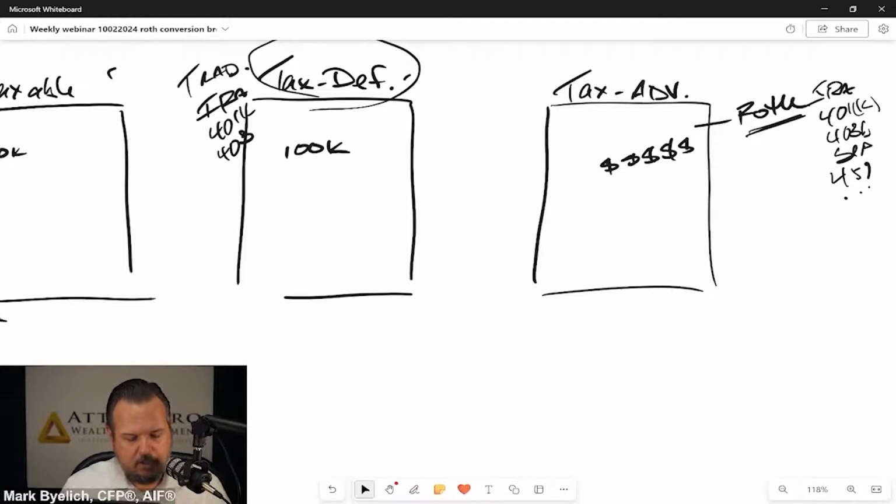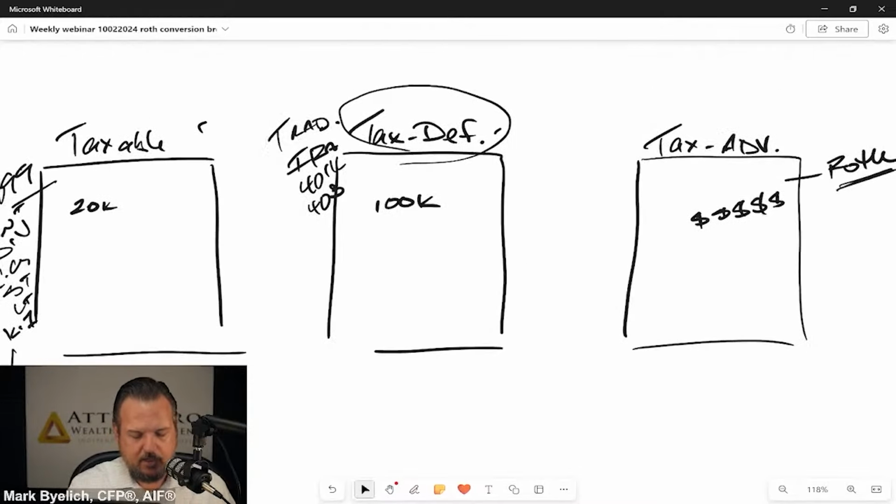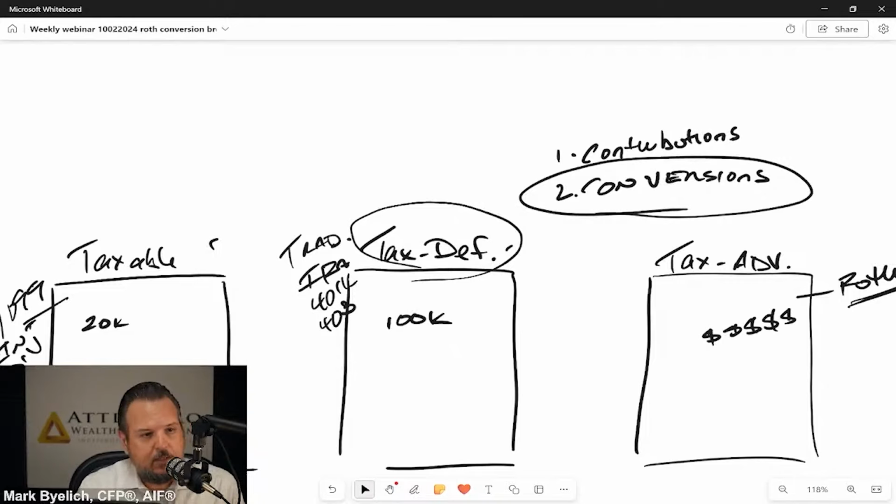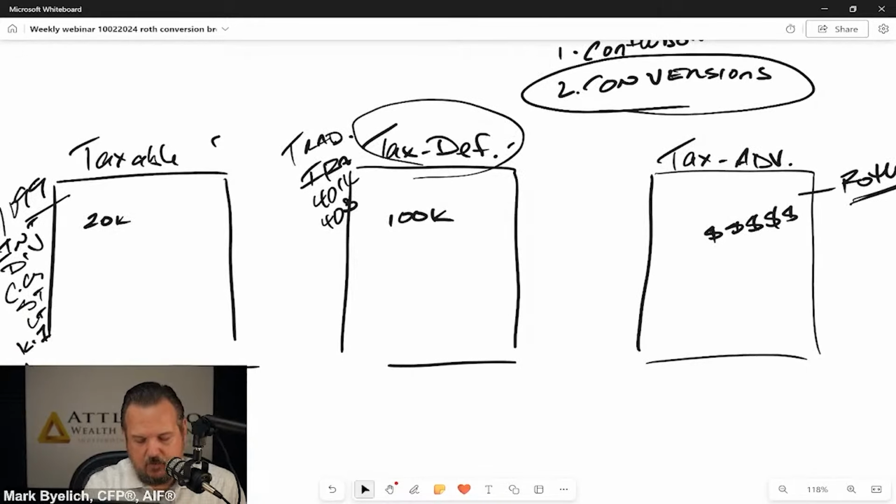So what are we talking about when we're talking about conversions? There are 2 ways to get money into Roth. One of them is contributions, and the other is conversions. Today we're going to talk about conversions. The tax code allows us to take a distribution from an IRA and deposit it in a Roth IRA. And all we have to do is pay tax on that.